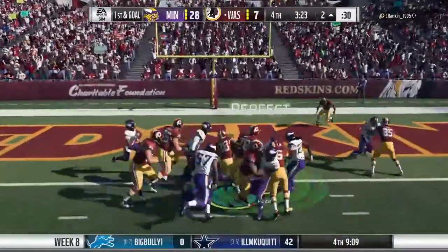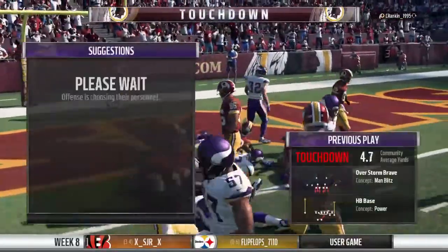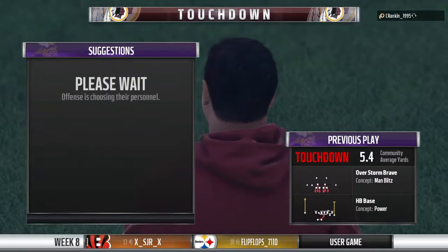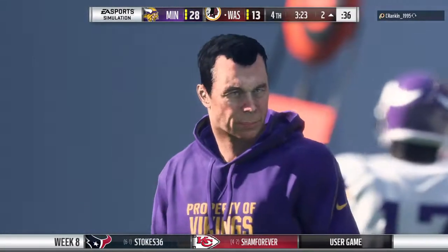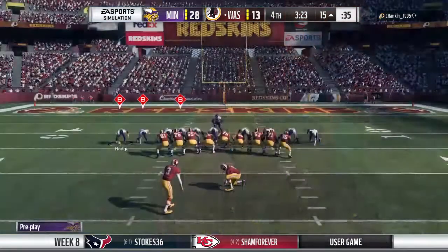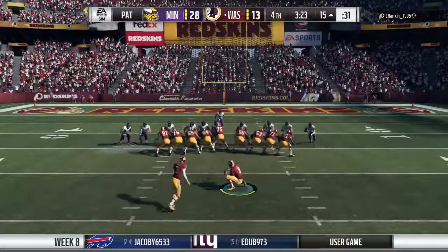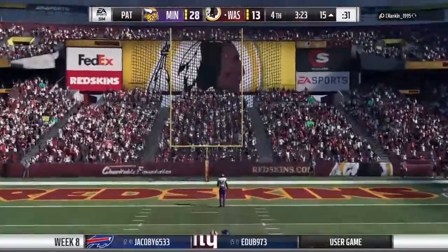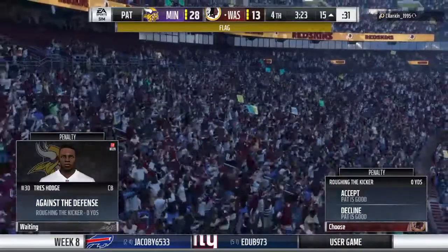They'll run for it with Smallwood. And he fights his way into the end zone for a Redskin touchdown. Wendell Smallwood, his first touchdown on the year. And the Redskins are able to cut into that deficit. It's up and good, and it's now 28-14.